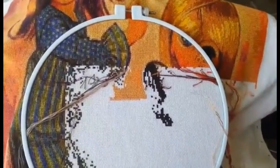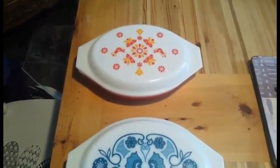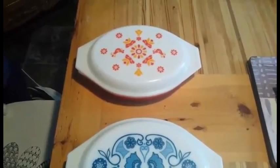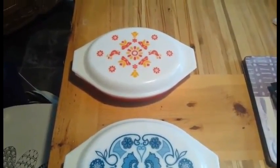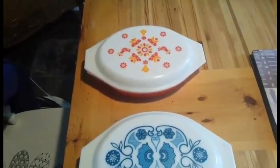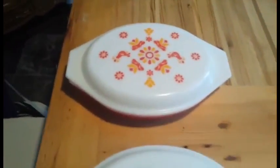That's number 3. Hey, Flosstube. Today is Thursday, August 31st, and I thought I would show you a couple of my pieces of Pyrex. I started collecting Pyrex this year, and Claire, Pyrex Stitcher, had mentioned these 2 pieces that she saw on top of my cabinet in my last video. And I thought I would take them down and show them to her. So, Claire, this is for you.